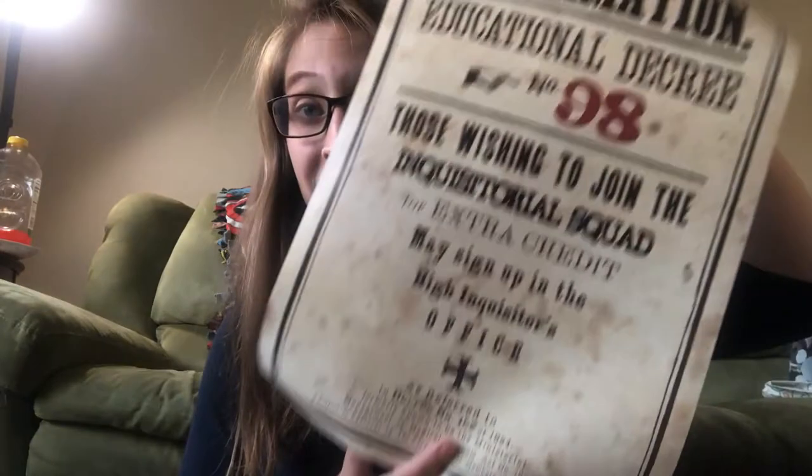Next, I have posters, an educational decree. I have one of these already that I love, so I want to see what this one is. Ooh, those wishing to join the Inquisitorial Squad get extra credit. That's not as cool as my one about the DA, but still pretty cool.